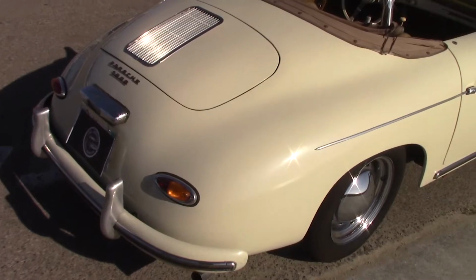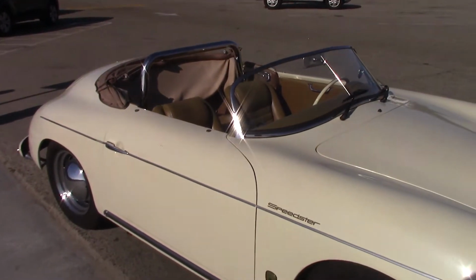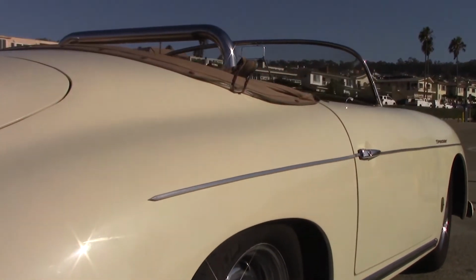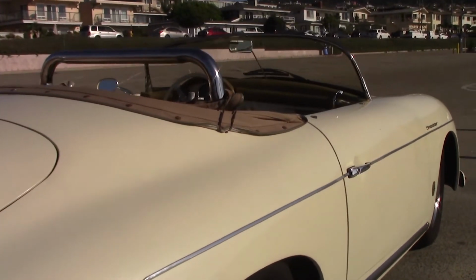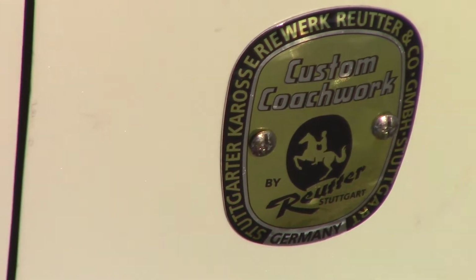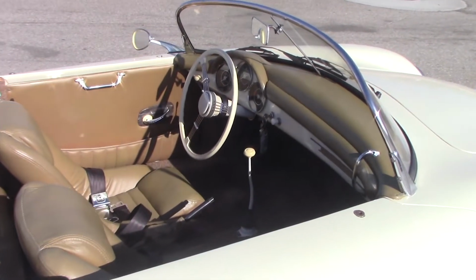Hi viewers, I'm John. I'm the owner of this 1956 356A Porsche Speedster. This 1956 356A Porsche Speedster replica is instant celebrity status on four wheels. This car is powered by a 1760cc motor, which was rebuilt in 2015 for power and fuel efficiency. This 4-speed manual speedster convertible is a blast from the past.